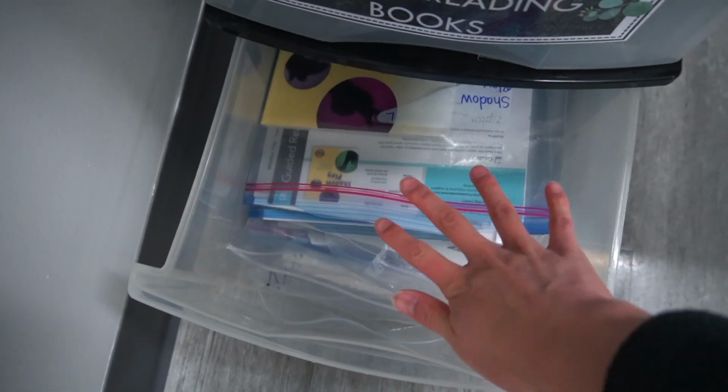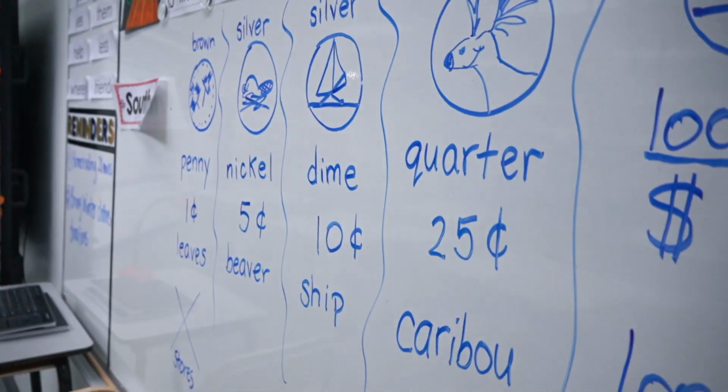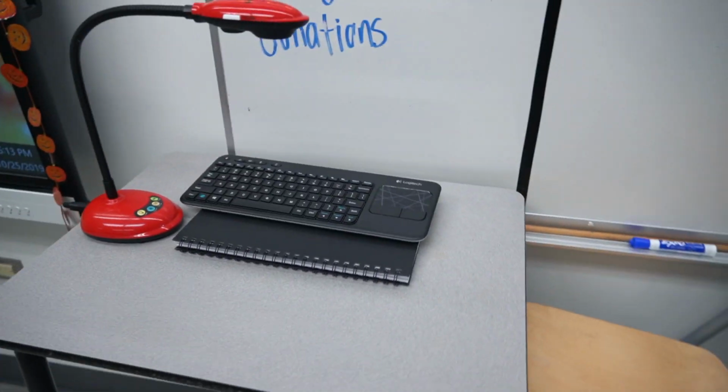All the guided reading books are stored over here. Back here, I got the whiteboard. Nothing too special. Oh, I do want to show you guys this.